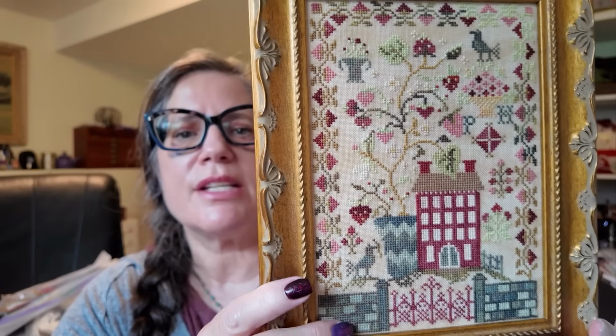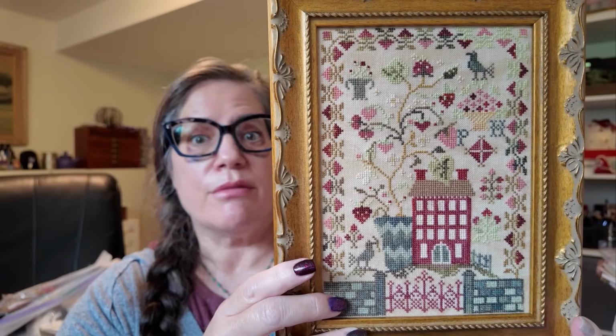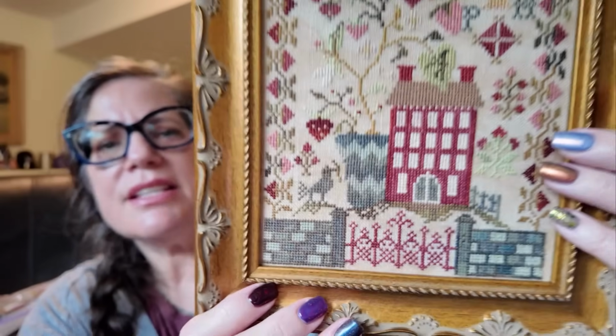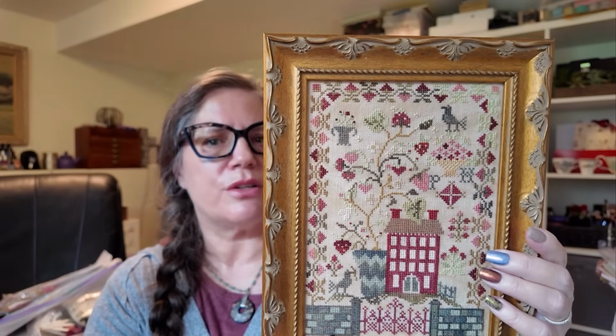Phoebe didn't want to stitch this anymore. She wasn't enjoying it. And I said, oh, send it to me. I'll finish it. So I really enjoyed it. I loved it. And the stitching is so dense and pretty. It's just a different look. It's a totally different look, two over two rather than one over two.